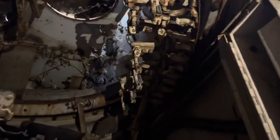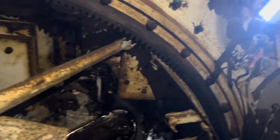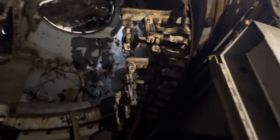You can see where everybody would sit. This is actually the turret ring right here where the turret would turn on. You can see it attached right there. So bonus footage for you guys. This is actually really cool.